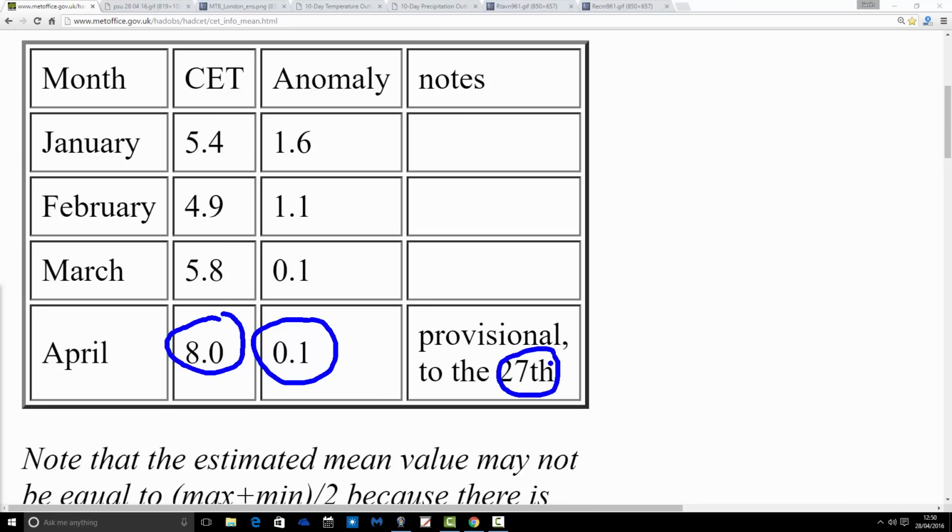I'm expecting this is going to be a colder than average month, both compared to 1961 to 1990, and also the more modern average, 1981 to 2010. In fact, it will be a bigger anomaly compared to 1981 to 2010, because that, of course, encompasses all of the warm years that we've had over the past 30 years. So, yeah, I think it's going to be a cold month.